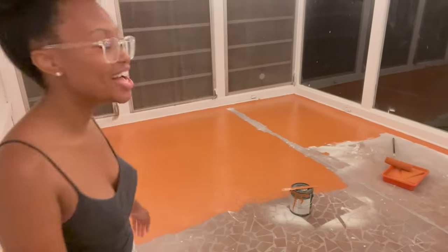This is what it looks like so far. Stencil or no stencil? While we're thinking on that decision, I'm gonna go ahead and bring some plants out here just so I can envision the space a little bit more. We can put things together a little bit and really make a cohesive decision about whether or not we wanna do the stencil. So I'll be right back.